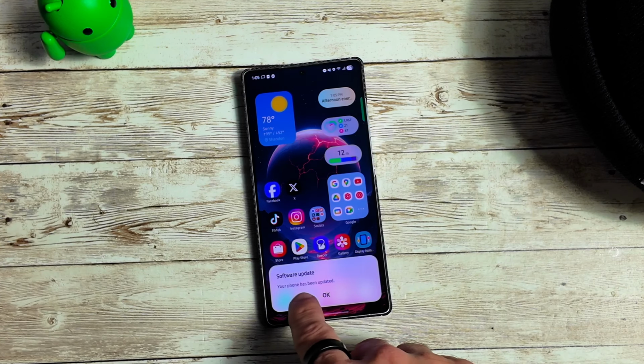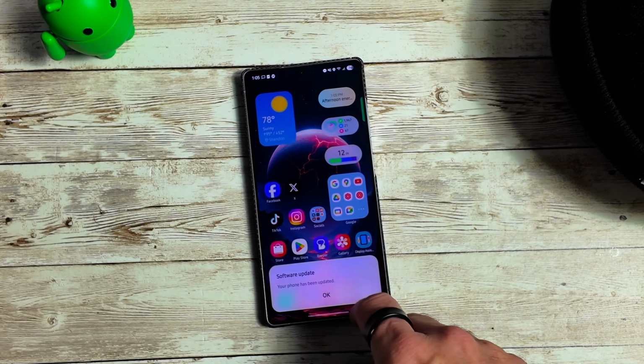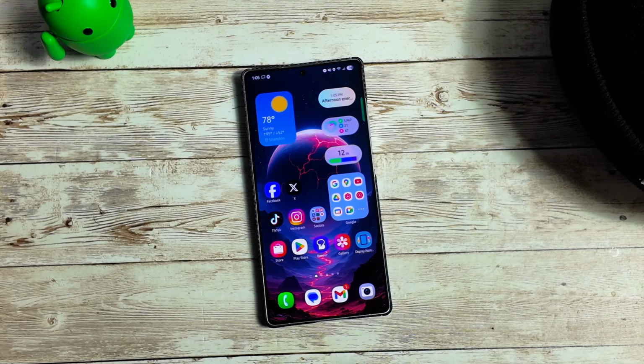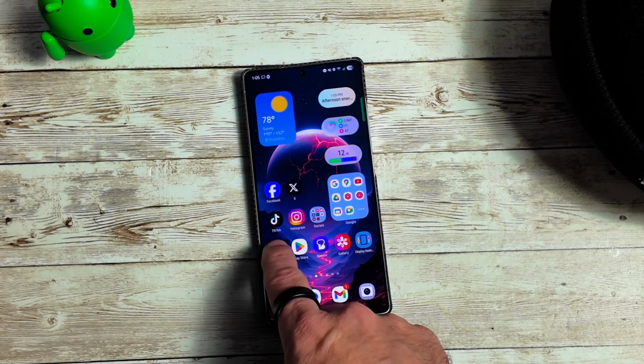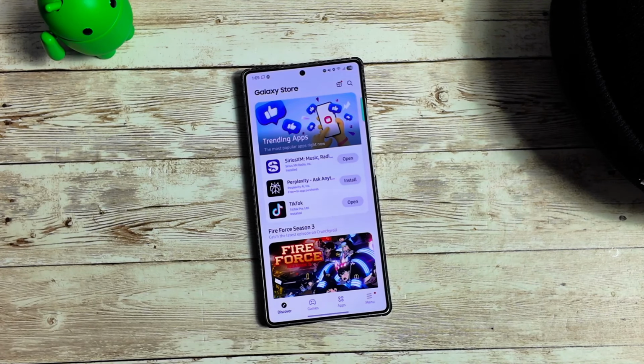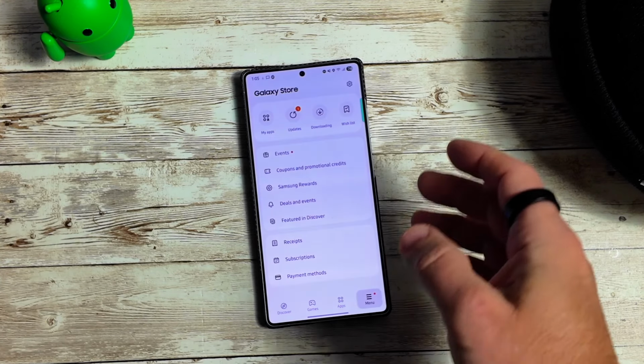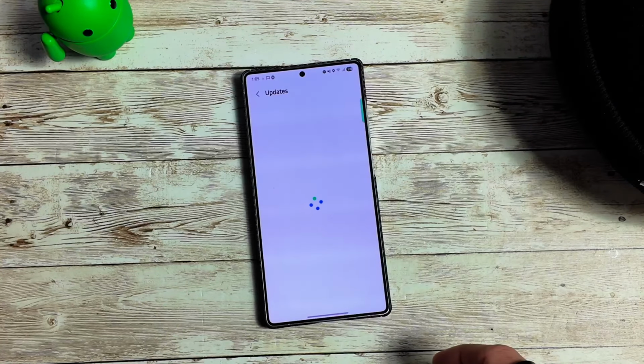So we can see here it says software update, and we have our little beta notice now. So I'm just going to go ahead and click OK here. Now that we have that, we're going to go ahead and go into the Galaxy Store. Right before I did this video, I did check, and there were 2 updates in the store. So let's go ahead and see if we have any more.